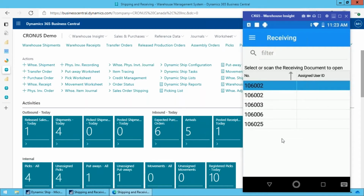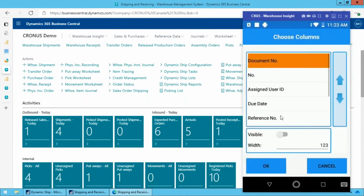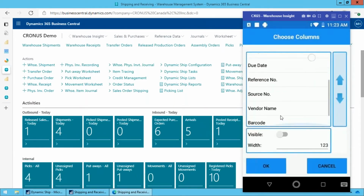And then I might want more information. So what I can do on here, I can actually tap the screen and say choose columns. And when I do choose columns, that allows me to hide or show a bunch of additional detail, right? So if I want to see the vendor name on that screen, I can make that visible, or the expected receipt date, or any of those sorts of things. So on a user by user basis or globally, I can hide or show whatever fields I want.